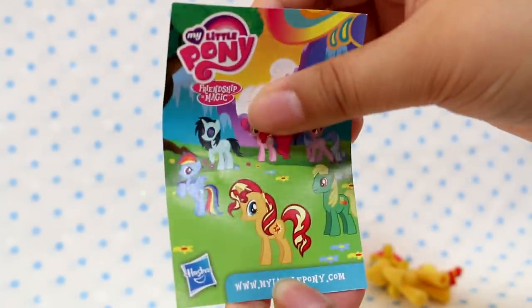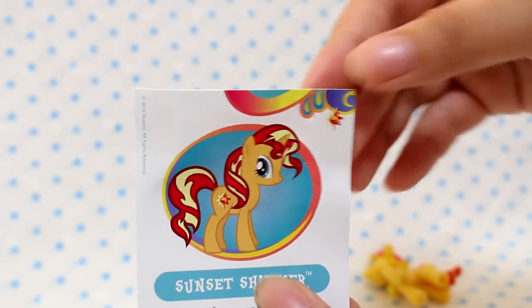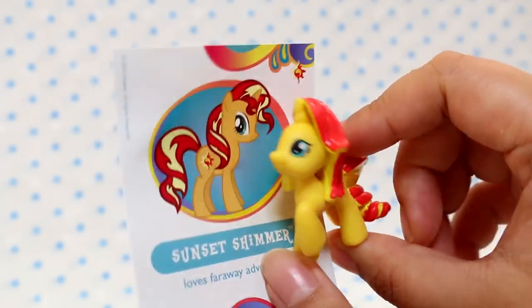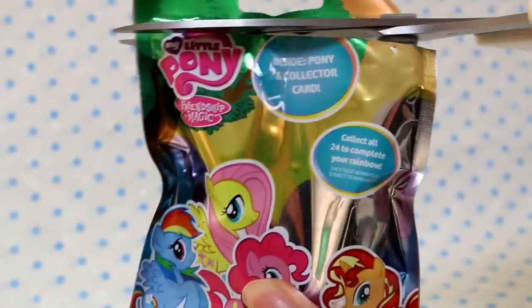Oh, it has different ponies on the card each time. So that's Sunset Shimmer, and her cutie mark's like a sun, I think? Or is it, yeah, it's a sun. So, that is Sunset Shimmer. Here she is. She's really cute. I love the eyes. Finally, let's open the third one and take a look.